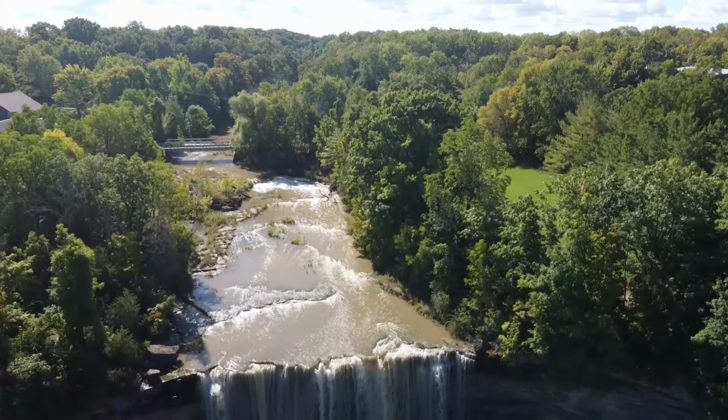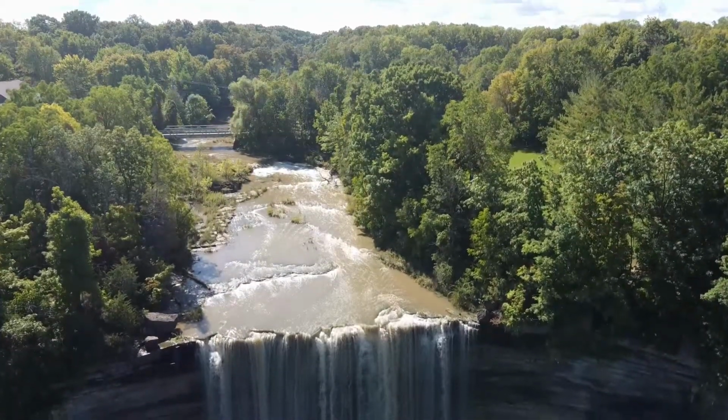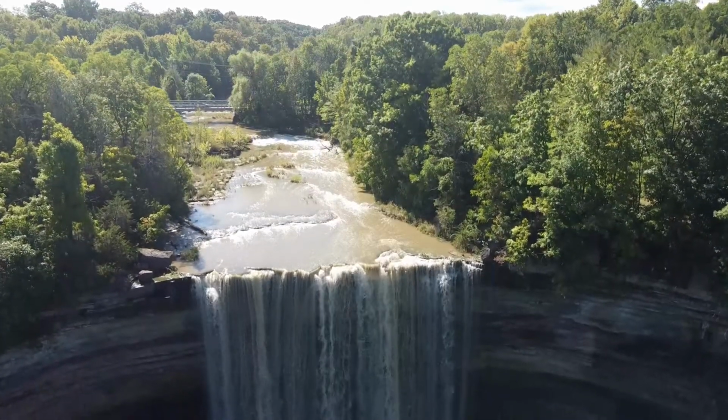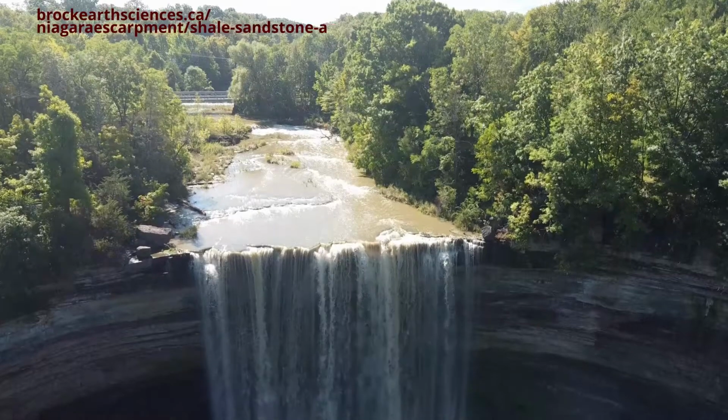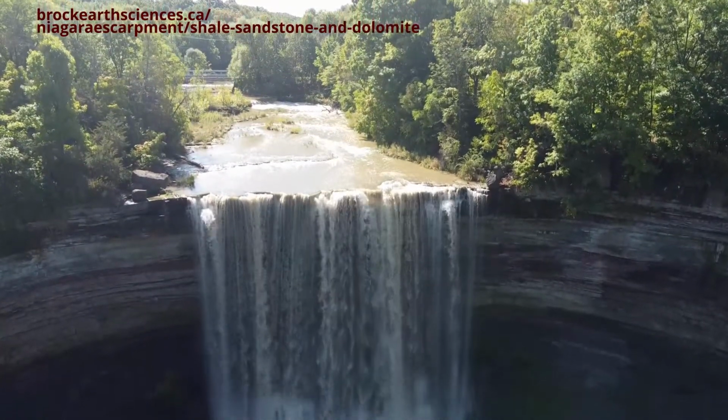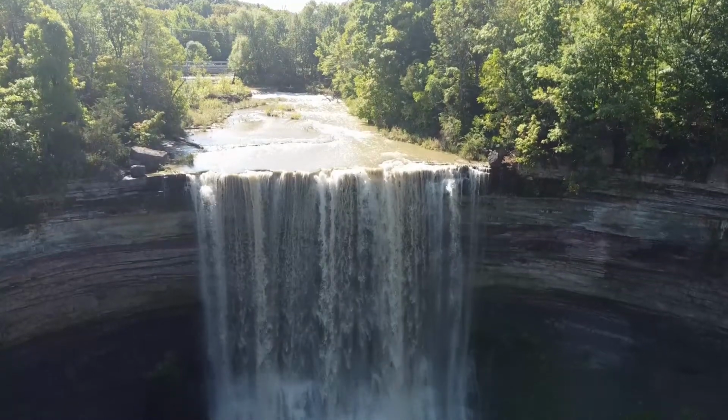The lower falls then are to the north of the upper falls. Both drop over outcrops of the Niagara Escarpment, which is composed of sandstones, limestones, and shales from the Silurian period, which makes them about 420 to 440 million years old.